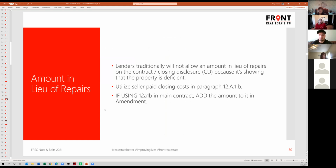So let's say that we do the inspection report and the buyer is like, wow, that was a lot. It was way more than I anticipated. Do you think that the seller would give like $1,000 towards repairs? In that situation, rather than writing an amendment that says, hey, we need $1,000 in lieu of repairs, instead we're going to use paragraph 12A1B, which is that amount where the seller is paying closing costs on behalf of the buyer. And we would put $1,000 in there.